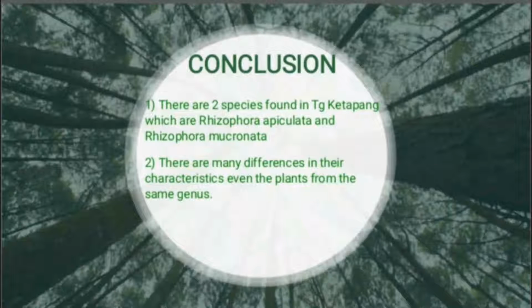In conclusion, there are two species found in Tanjung Ketapang, which are Rhizophora apiculata and Rhizophora mucronata. Next, there are many differences in their characteristics, even though the plants are from the same genus.